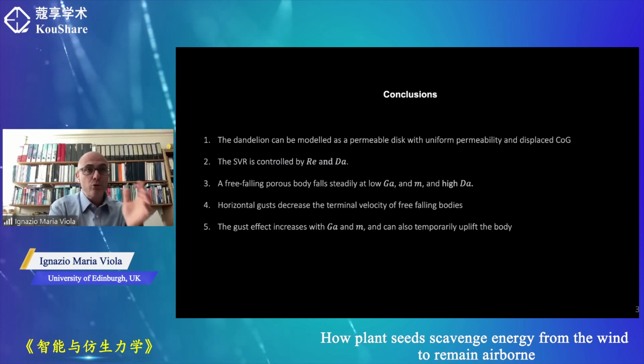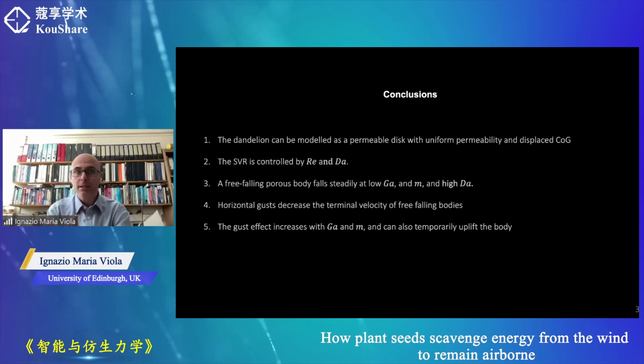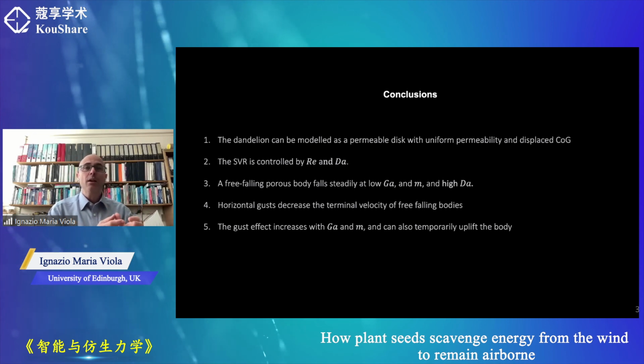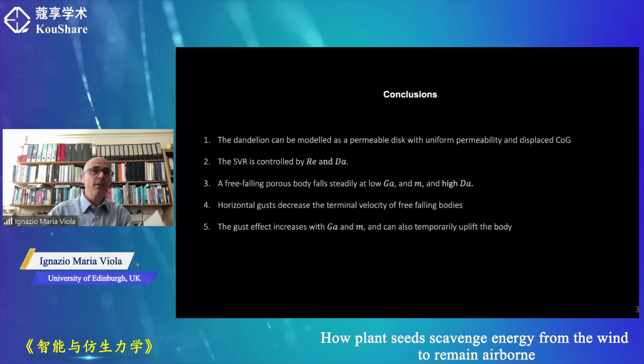And we have learned how to control the separated vortex ring by means of two fundamental parameters, which are the Reynolds number and the non-dimensional permeability, the Darcy number. When this body is free falling, we found out that it falls steadily if you have a low enough Galilei and non-dimensional mass number, and if you have a high enough permeability or Darcy number.